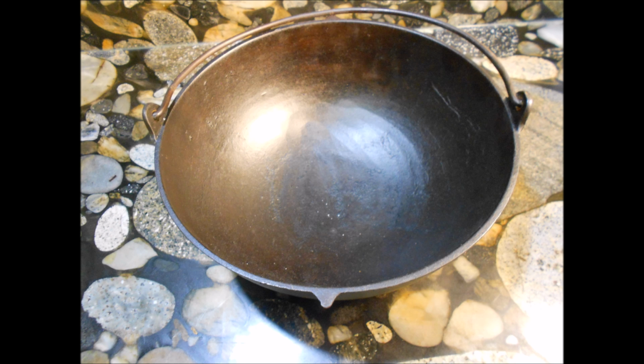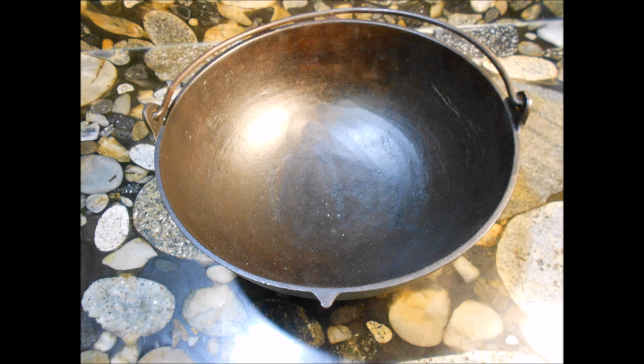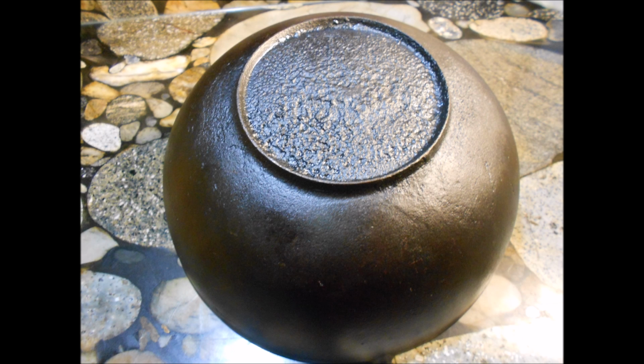Also of note is this 19th century Scotch bowl. Many of those rounded iron bowls are very thin and often cracked, but this one is thicker than most, and it's in excellent condition with a smooth inside surface. The bottom of the bowl has sulfur damage from cooking fires, so any sign of a manufacturer's mark has been removed.